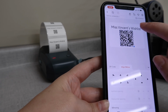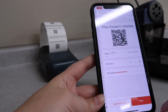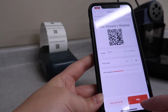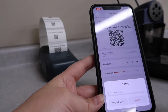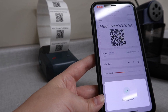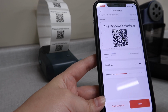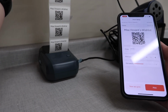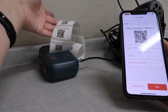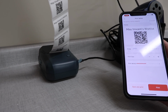And then print. And then we can print as many as we need. That looks so good. I love how fast this is. I'm gonna make this for, I think, my class dojo, because I was gonna print one for each parent, but I can just print this and put it in my folders. This is awesome.